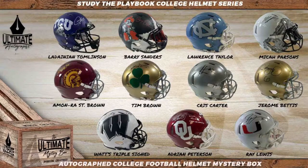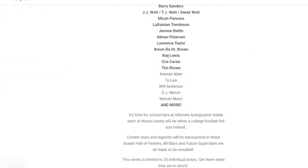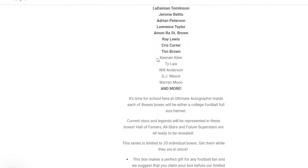We have arguably the 2 best linebackers, maybe the 2 best defensive players of all time. Lawrence Taylor, Ray Lewis, both out there in this series as well. And then the secondary headliners are really, really good. All of these are still left actually. Keenan Allen, Ty Law. That would be Michigan for Ty Law. Keenan Allen is Pac-12 Cal.